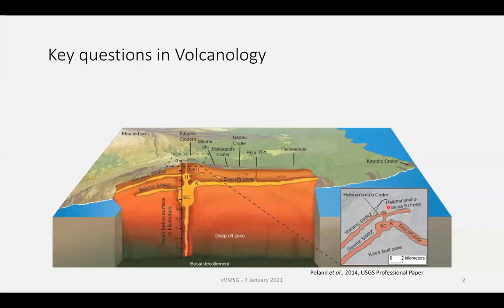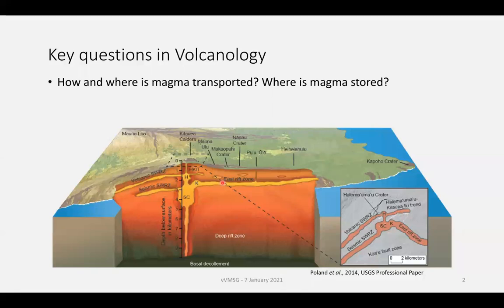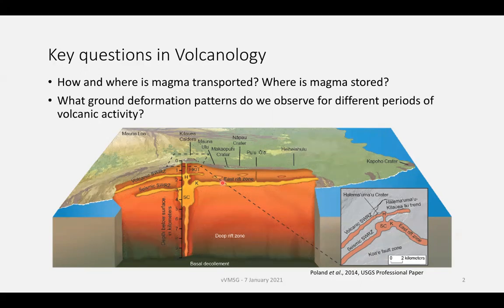So if we take a little bit of a step back and have a look at some of the key questions in volcanology, what I've shown here is the classic cross-section of Kilauea's magma plumbing system as an example. And we've got a number of different magma reservoirs located in the system at the summit, as well as along the different rift zones. And then we've also got these different rift zones leading from those reservoirs, creating this magma plumbing system. And as we learned in the 2018 period of activity at Kilauea, it's really important to know how and where magma is being transported, as well as where and how long that magma is being stored in different locations. And in the geodetic community, it's really important to look spatially and temporally at ground deformation patterns to get at what's happening in the magma plumbing system during these different periods of volcanic activity.